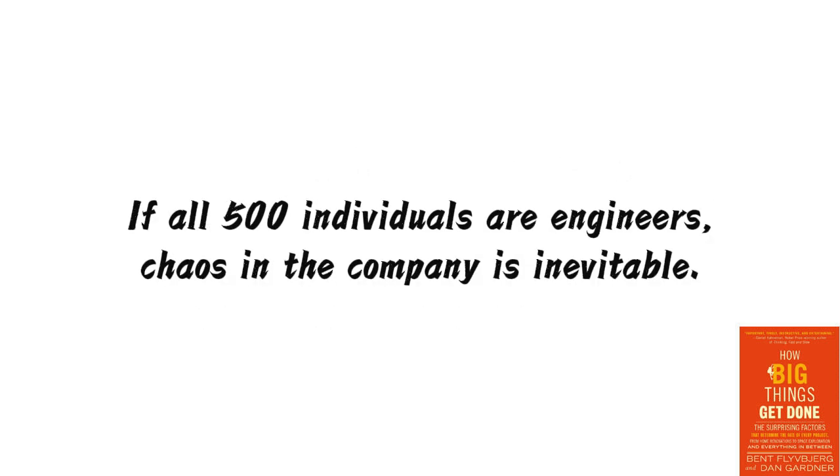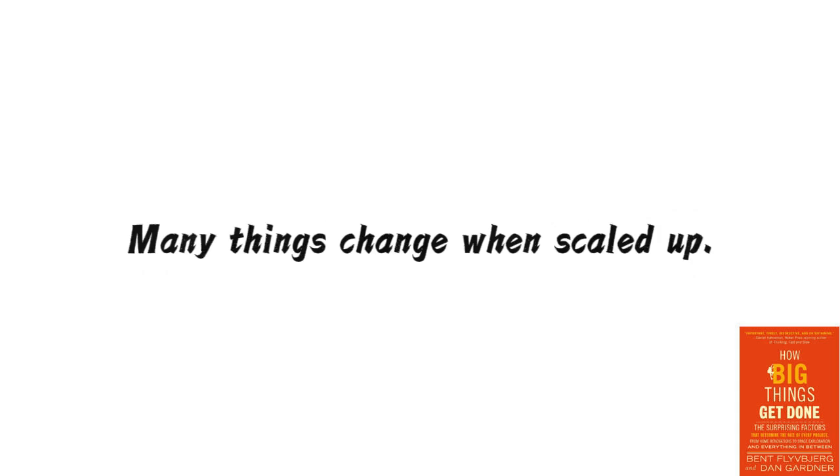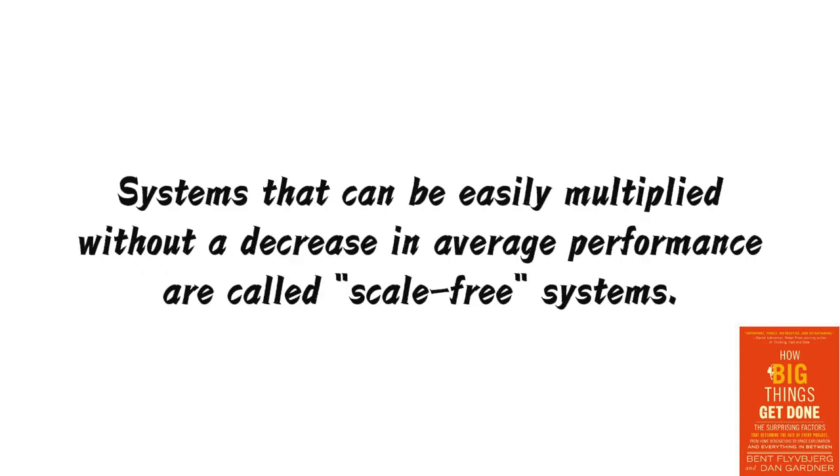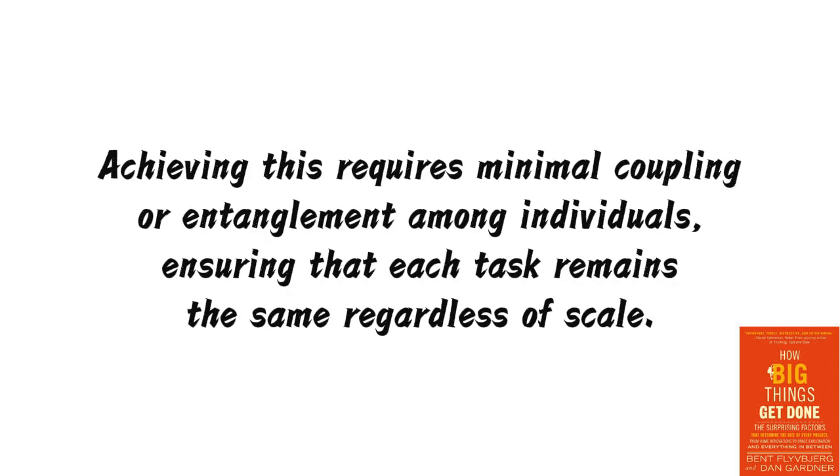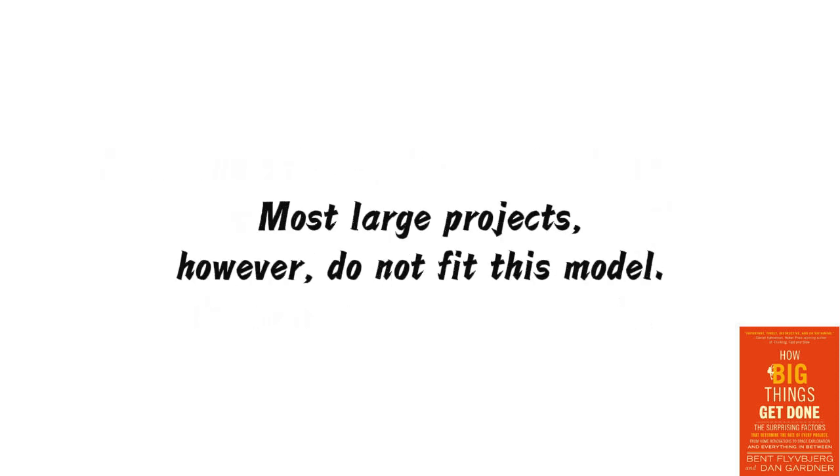If all 500 individuals are engineers, chaos in the company is inevitable. Many things change when scaled up. Systems that can be easily multiplied without a decrease in average performance are called scale-free systems. These systems benefit from being arbitrarily scalable. Achieving this requires minimal coupling or entanglement among individuals, ensuring that each task remains the same regardless of scale. Most large projects, however, do not fit this model.